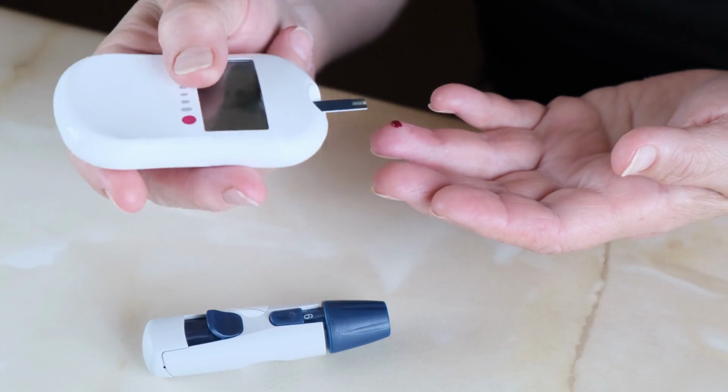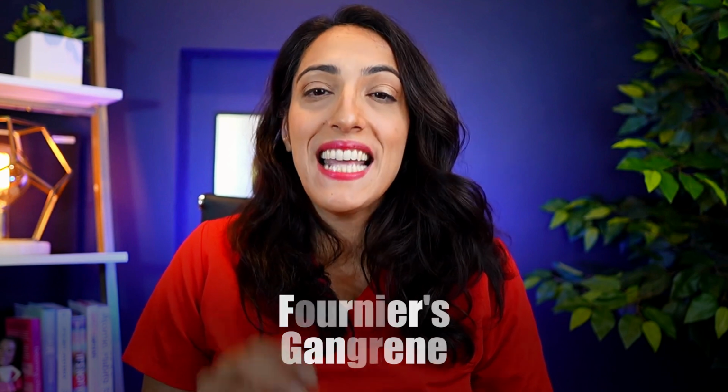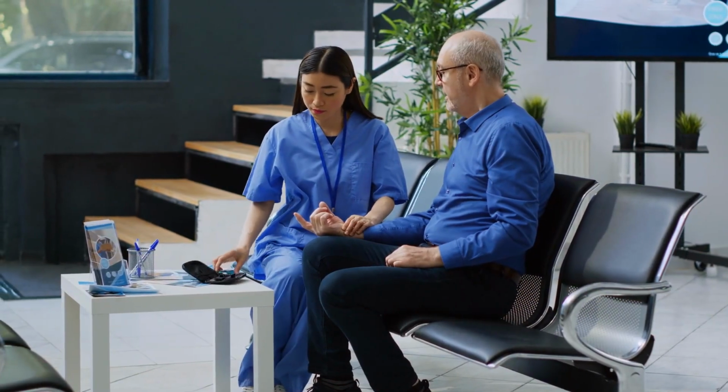Lastly, if you have poorly controlled diabetes, I would generally avoid shaving in the area at all. This is because if you have poor blood sugar control, it can make it easier to get infection. And one of the infections that we see as urologists is called Fournier's gangrene. This is a life-threatening infection and requires immediate surgery. This is rare, not to freak you out, but certainly if you have really bad diabetes, I would avoid shaving.